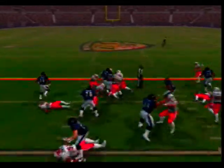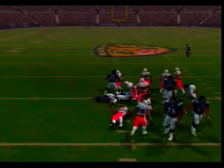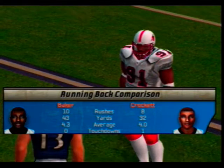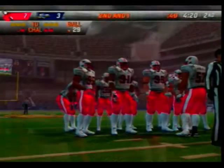Hands it off. Stiff arm to the ground. Anderson is there on the stop at the 29. So after that run, we can see how the two main threats on the ground have fared so far.